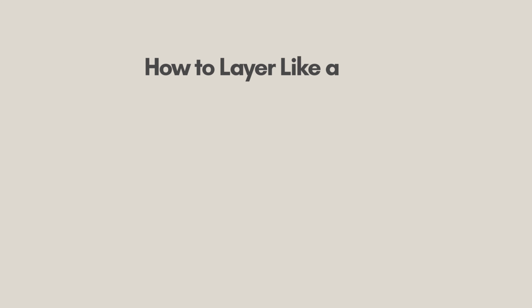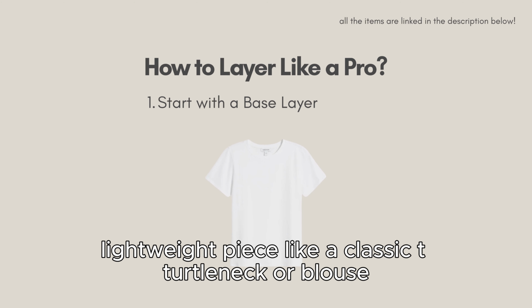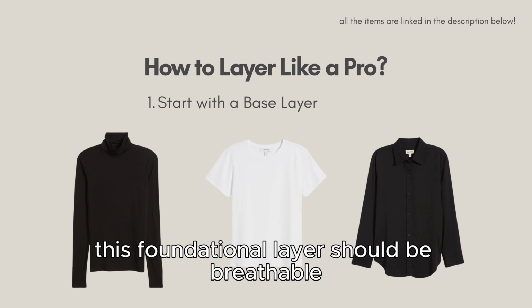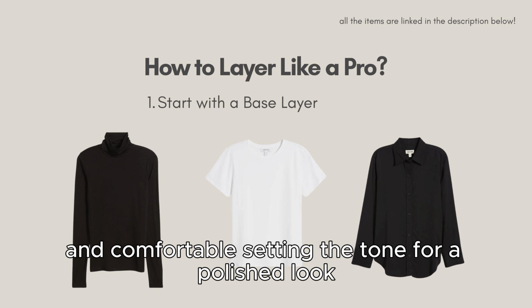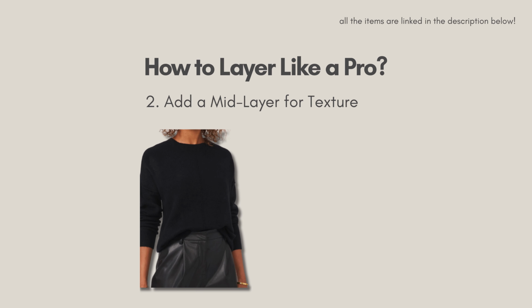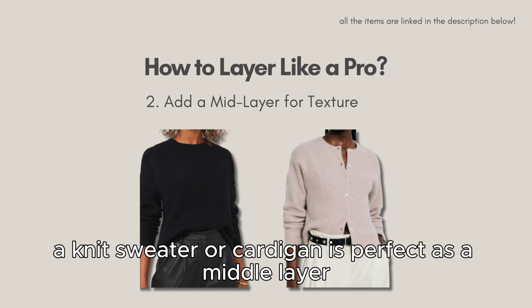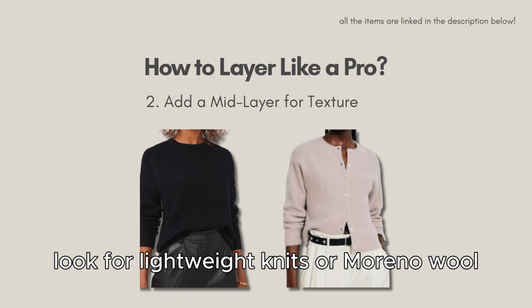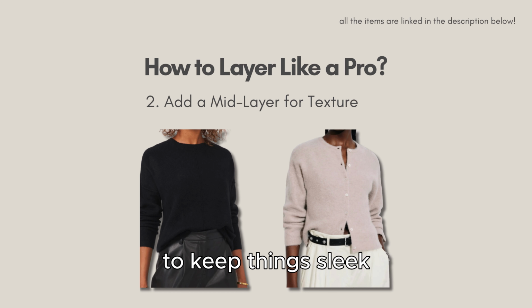How to layer like a pro. Start with a base layer. Begin with a fitted, lightweight piece like a classic tee, turtleneck, or blouse. This foundational layer should be breathable and comfortable, setting the tone for a polished look. Add a mid-layer for texture. A knit sweater or cardigan is perfect as a middle layer, adding warmth and visual interest without bulk. Look for lightweight knits or merino wool to keep things sleek.